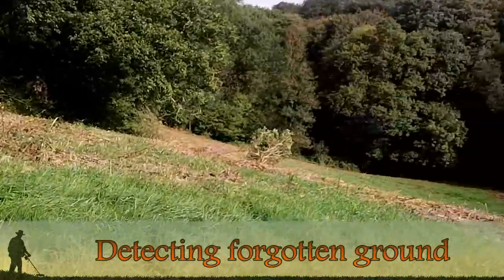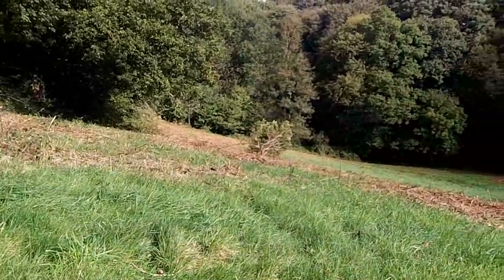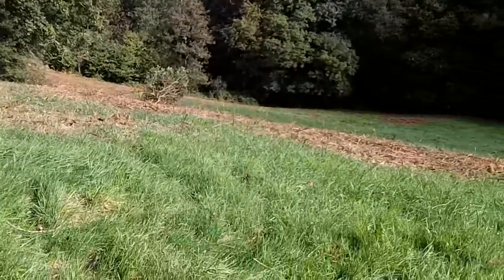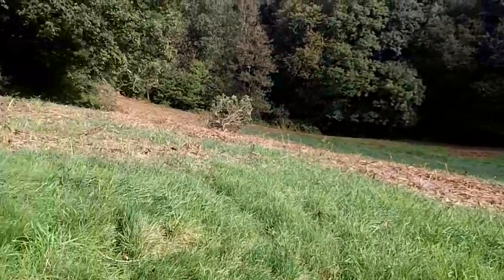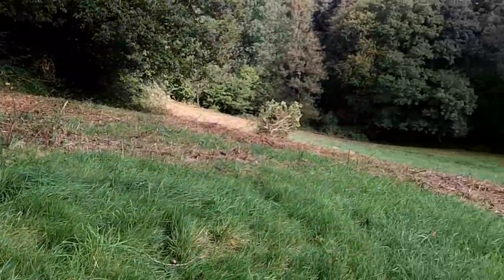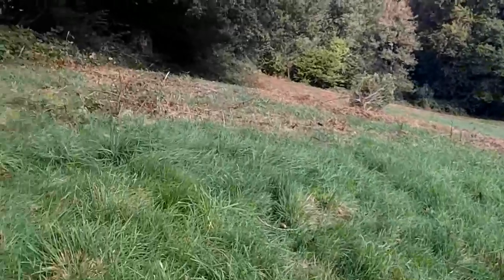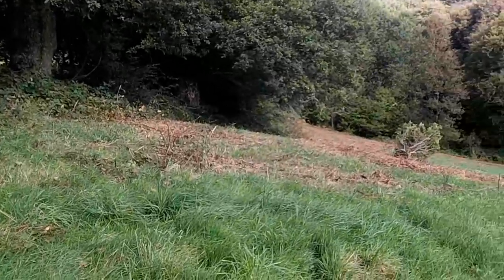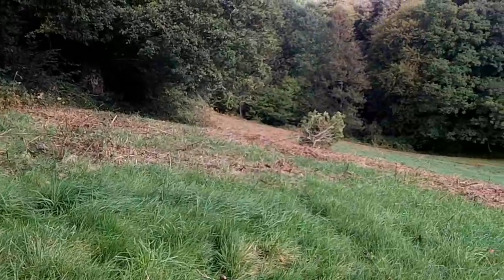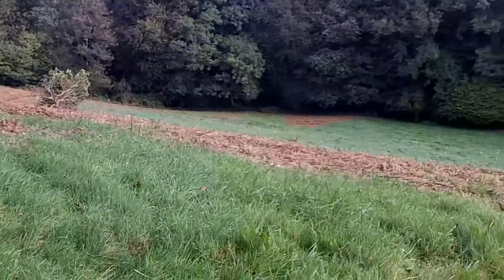Found another hunt, and back to one of our old permissions, but the farmers come in and top the field, so all the brambles and all the other crap that's here has been levelled. So we thought we'd come out and give it a go and see if we can get to the areas that we haven't been before, in the hope that we might find something nice.